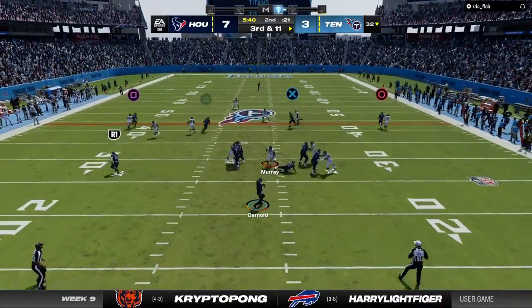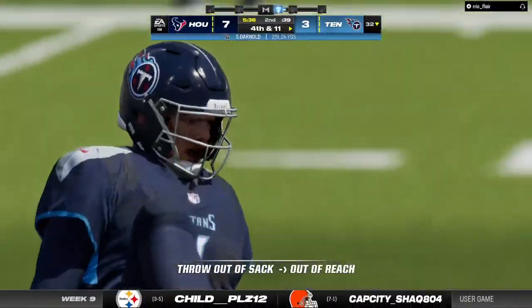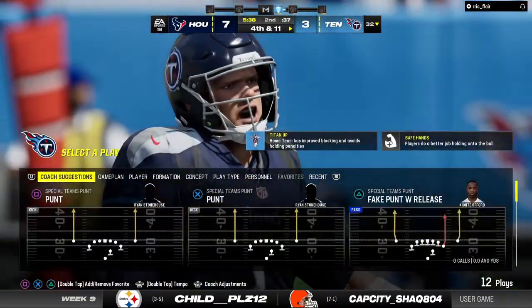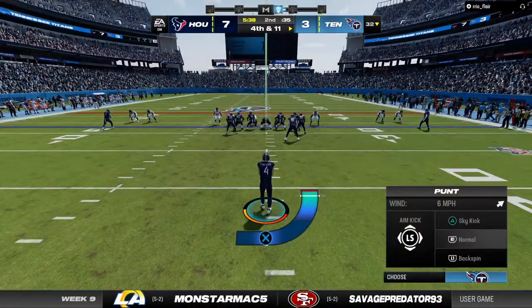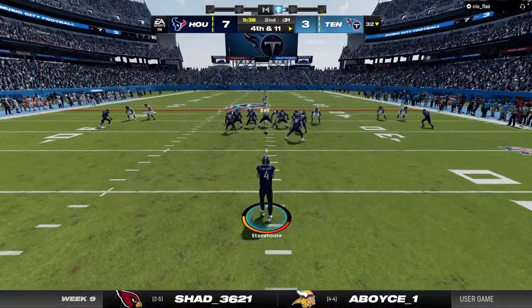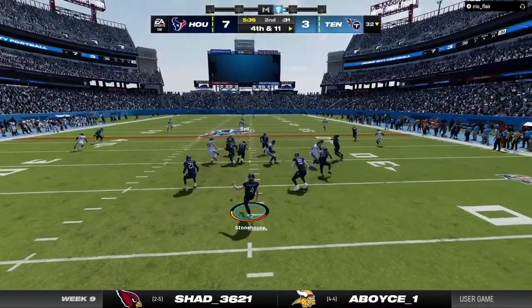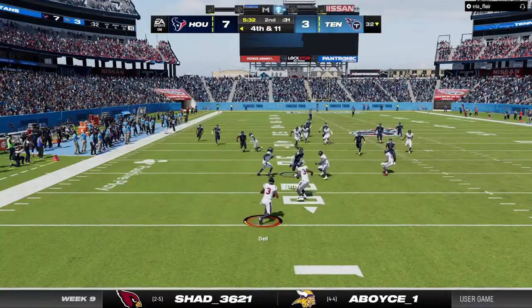Darnold. And the throw there going to be incomplete. It's going to be another frustrating end to a drive here. This offense, they've not been able to get anything going in this 1st half. And now it's going to be time to gather on the sidelines and try and figure out what's going wrong. Who has an idea? Who has a plan? Time to implement it.